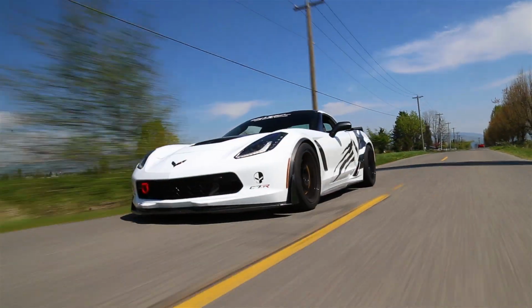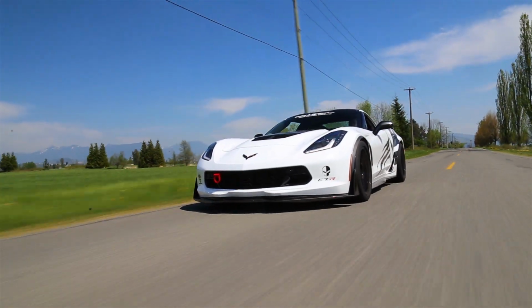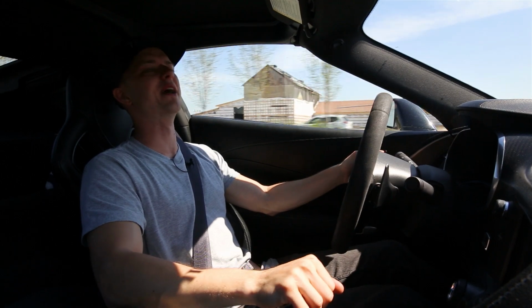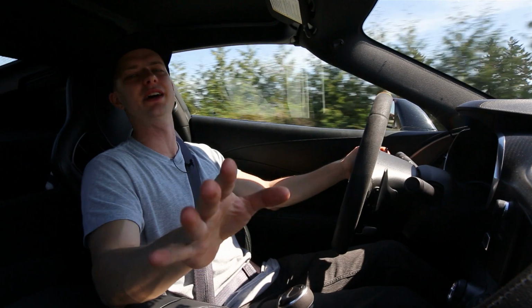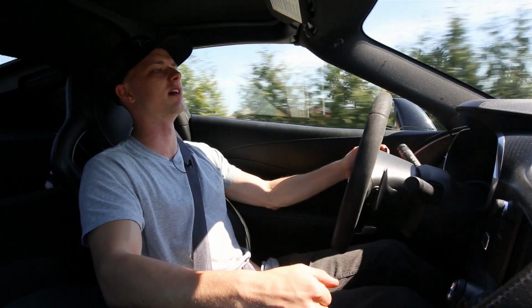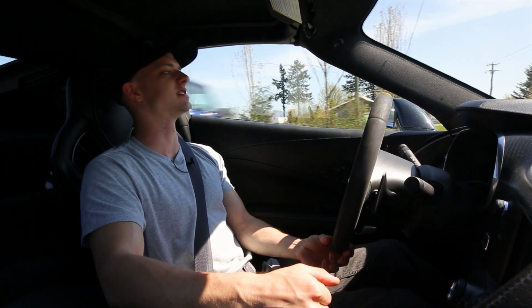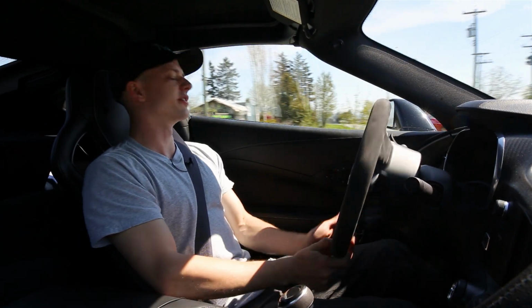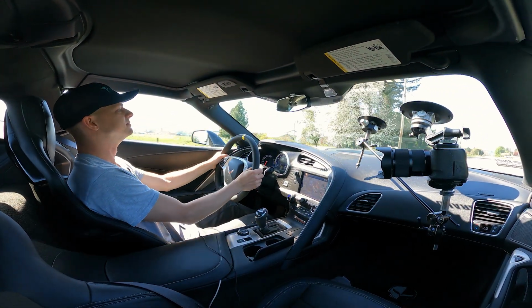Dave got lazy with a C7 apparently, and this is not a manual. It's an 8-speed auto, which is a fine transmission, but in a Corvette collector's garage, I'll cut you a little bit of slack, Dave, okay? You own some pretty wicked manual Corvettes, so let's call this, ooh, Challenger, you want to race? Let's call this your GT Corvette, okay?